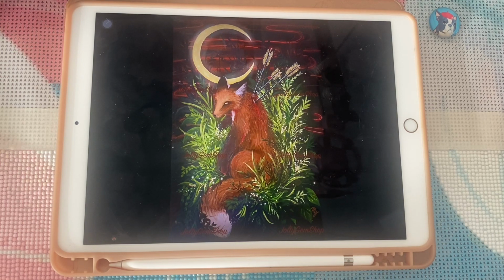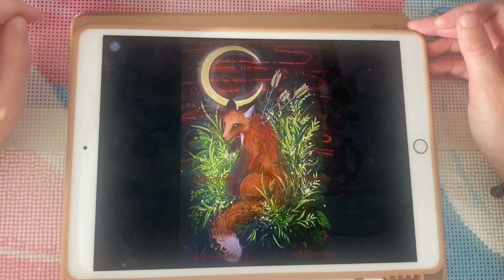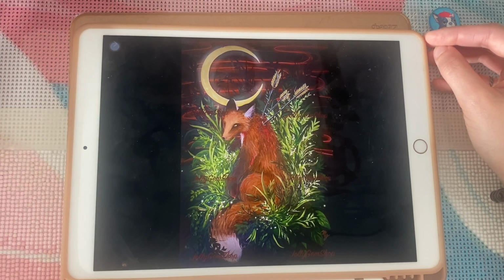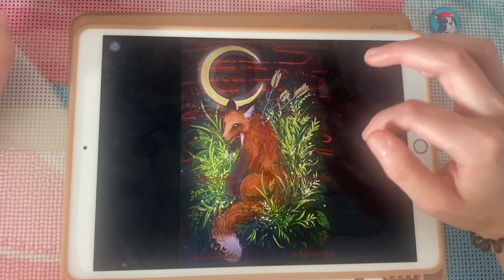So this is called Aftermath, and Aftermath is actually this super gorgeous fox you see here who has been struck down by the arrows, and we have this darker background and the yellow moon that's stunning. Again, we have multiple sizes in our shop so that you can pick the size that would fit for you. I think this canvas looks gorgeous in all of them.